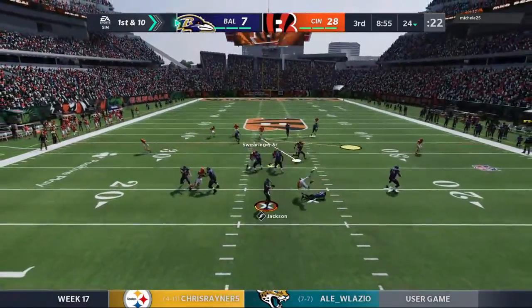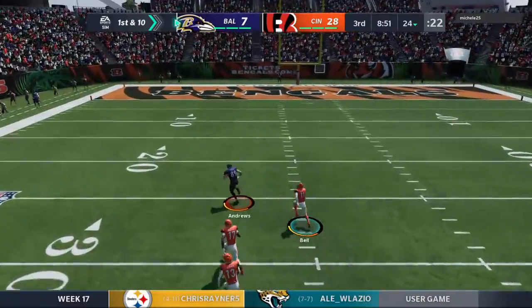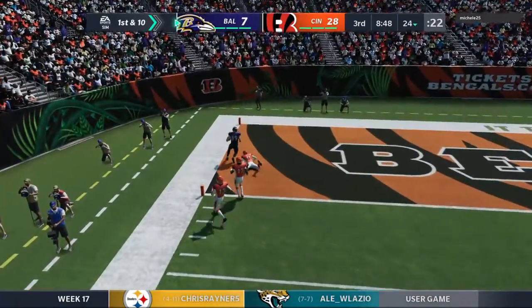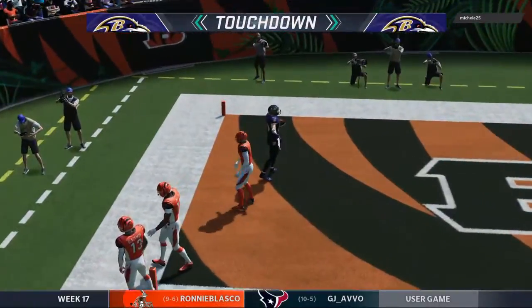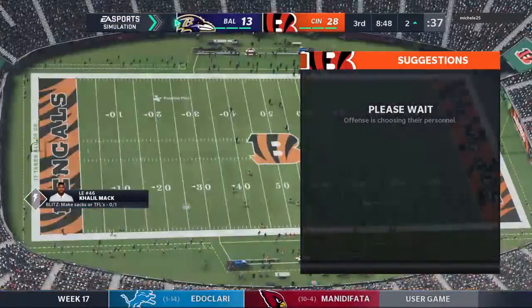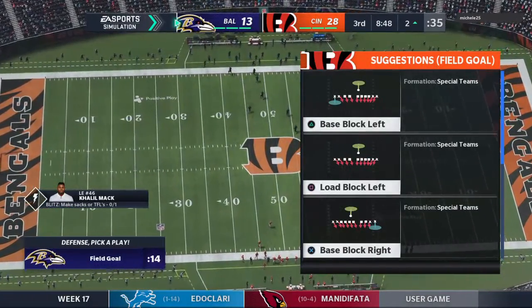Off the play fake to Dobbins, here's Jackson. Got his man, complete over the middle. It's Andrews. And all the way in for a Ravens touchdown. Mark Andrews, 76 yards. And the Ravens cut into that lead.